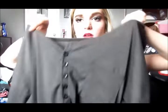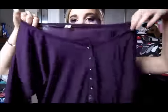Okay, so these were $6 and they're just button up long sleeves. So this one is just a dark gray long button up. It has a little pocket, and I like the rounded bottom, and the buttons are real. One second. Okay, so I got this gray one, and then I got this purple one because I have no purple in my closet at all.